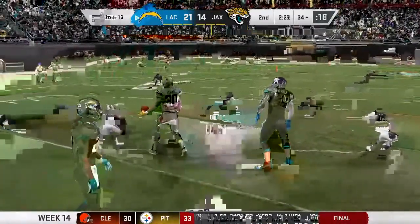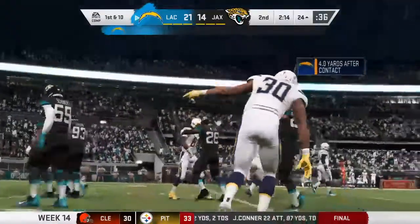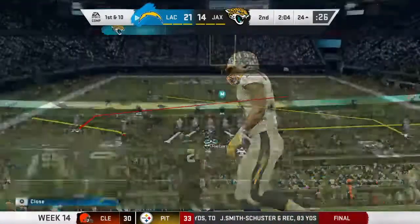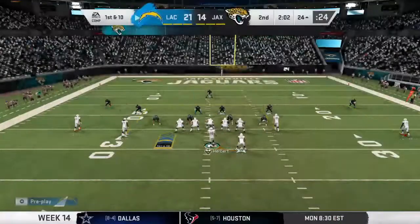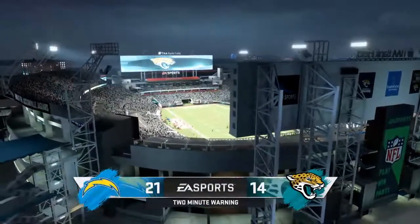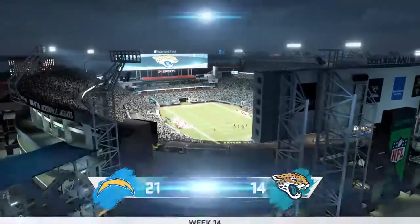They're inside the 25. A 10-yard pickup, and it's enough for a Charger first down. We both know it's difficult, but they've made it look effortless out there. Through the air, on the ground, they've moved the ball with relative ease. 2 minutes remaining in this first half of football.